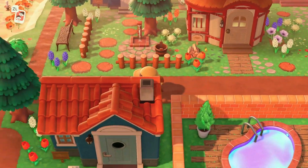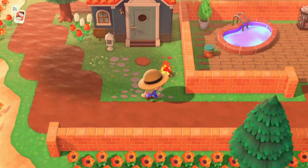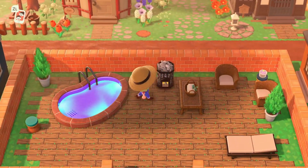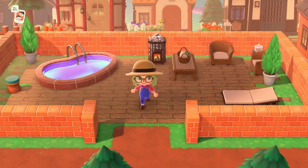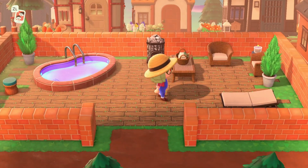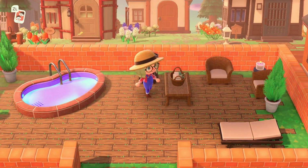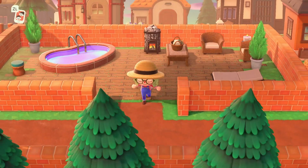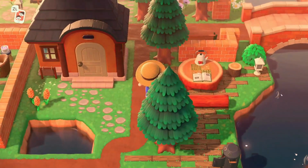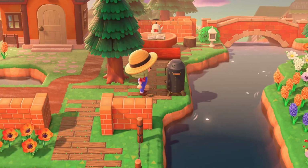Gonna go back around this way. This is their little community area. This will probably end up changing. The pool feels a little too urban now for the direction that this island is going in, but again, we're documenting it now, and that's all that matters. There's a little seating area over here. A little smoker. Smoking some weenies.